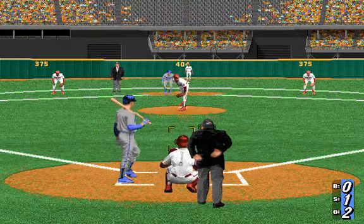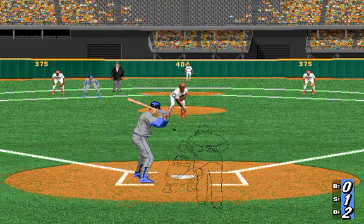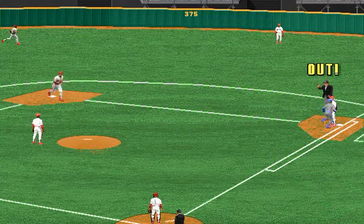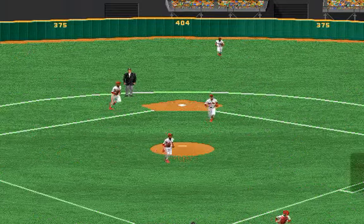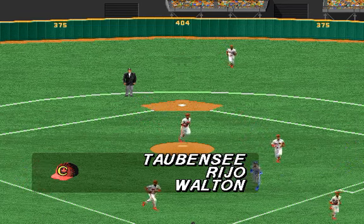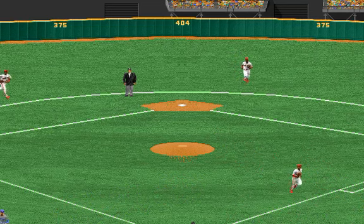Now up, Todd Haney, batting .162. He's 1-2. A line drive to the left side. Got him. That retires the side. No runs. One hit. No error. One runner left on base. After three and a half innings, Cincinnati leads Chicago 6-2.